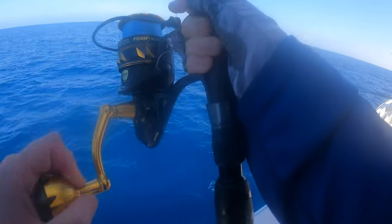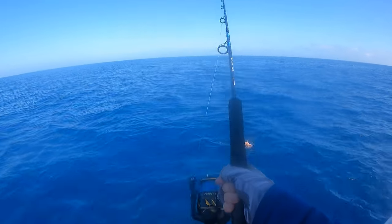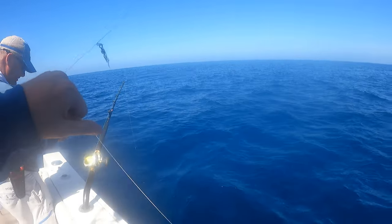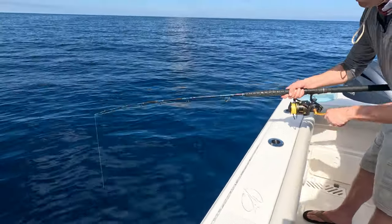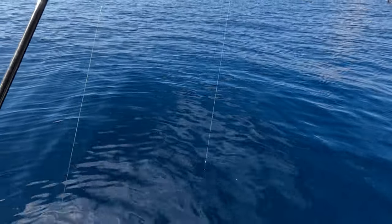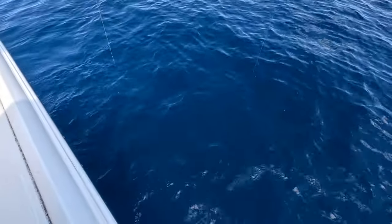Is that a grouper? Yeah, I think it's a red. Oh, I foul hooked him, that's why. That's why he was fighting weird. I thought he was bigger. Off. Small red. I was so glad I was in the boat. Yeah, man. You think it might have got sharked on the way up? Got real heavy?